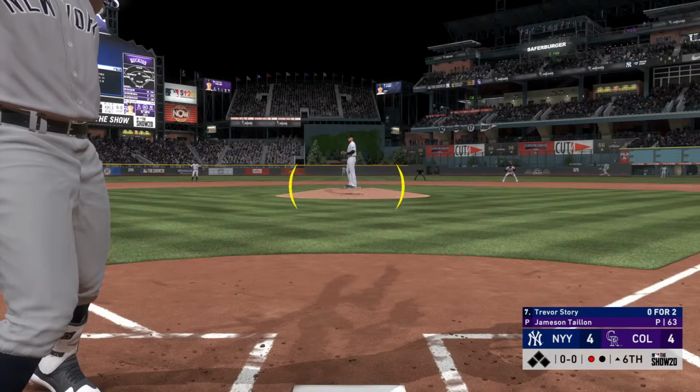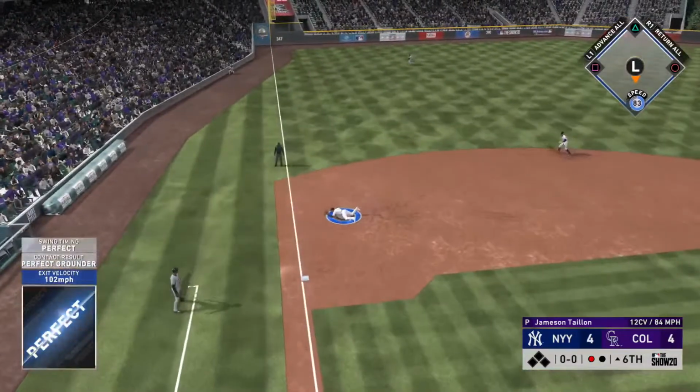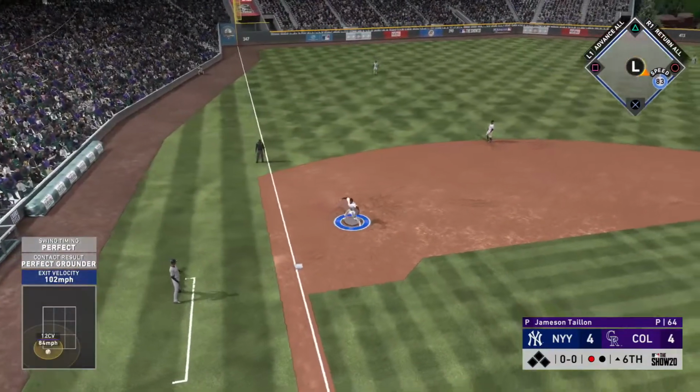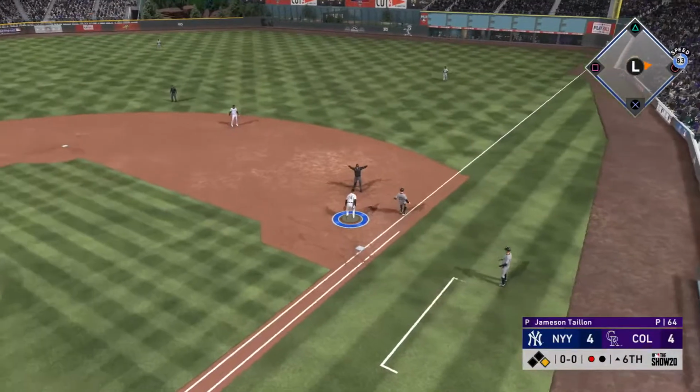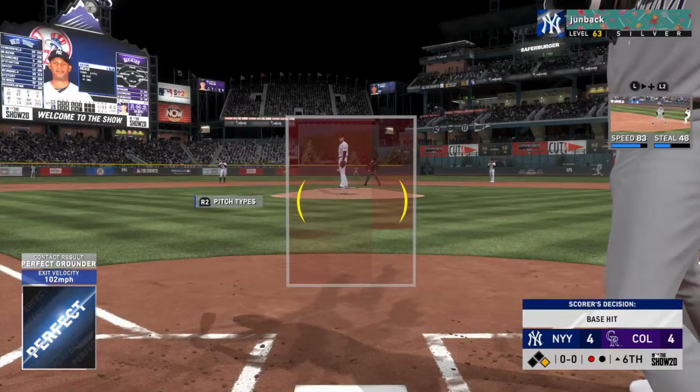Ready to deliver. Here's the first pitch. Hard hit at third. Oh, and he can't come up with it. And he's going to beat the offline throw to first as the first baseman couldn't get the foot back in time.